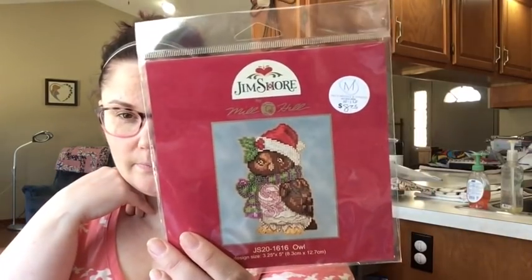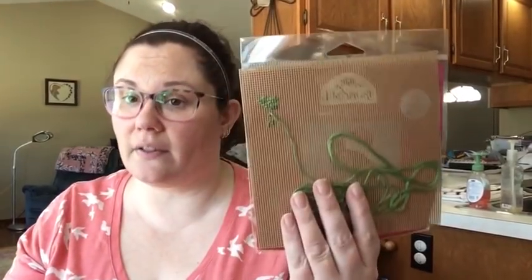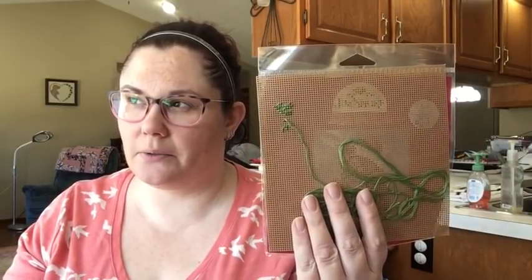Another Mill Hill kit, Jim Shore. This is just an owl. And I got even less done on this one. Pretty sure this was Mania 18. Maybe I did Mania for 3 years. I can't remember. All right, I heard whoever was screaming that time. I got a picture.